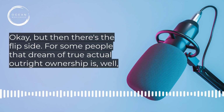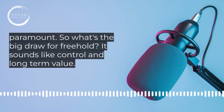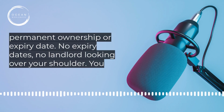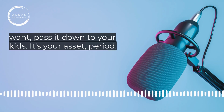Okay. But then there's the flip side. For some people, that dream of true, actual, outright ownership is, well, paramount. So what's the big draw for freehold? It sounds like control and long-term value. Absolutely. That's the heart of it. With freehold, you get, as I said, the full package. Unrestricted rights, permanent ownership, no expiry dates, no landlord looking over your shoulder. You own the bricks, the mortar, the unit itself if it's a condo. You can use it, live in it, rent it out, sell it whenever you want, pass it down to your kids. It's your asset, period.